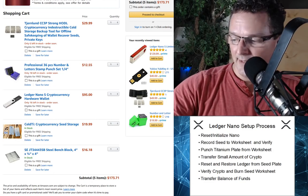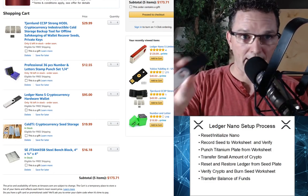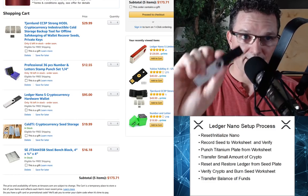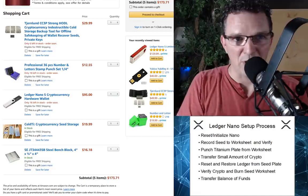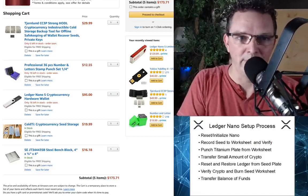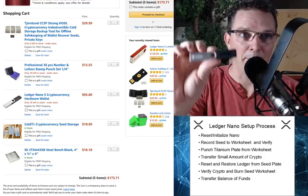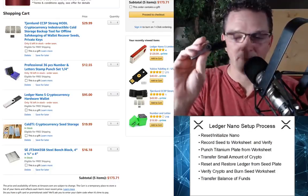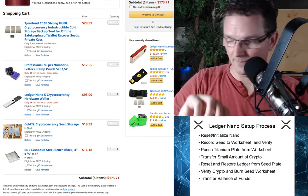to record that, okay? And then what you're going to do is go back to the Ledger Nano, initialize it, enter your PIN, all that stuff, and you're going to transfer a small amount, like 20, 25 XRP or a small portion of Bitcoin or whatever you're backing up onto the Ledger Nano. And then you're going to reset it and wipe it out.